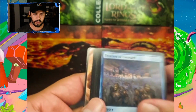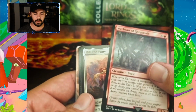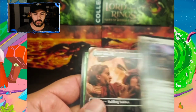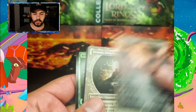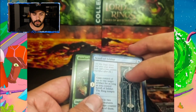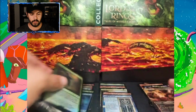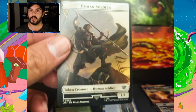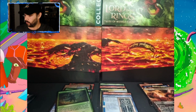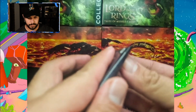Plains, Treason of Isengard, Swarm of Moria. Warbees of Gore. I'm gonna put that there. Stupid Cronies, Shire Sheriff. Shire Sheriff, I don't believe I have that one. And we have Scroll of Isildur. Cool. And then we have Bombadil's Song. And Human Soldier to top it off. Okay, what do we got? Let's have a look. Got some more to come.